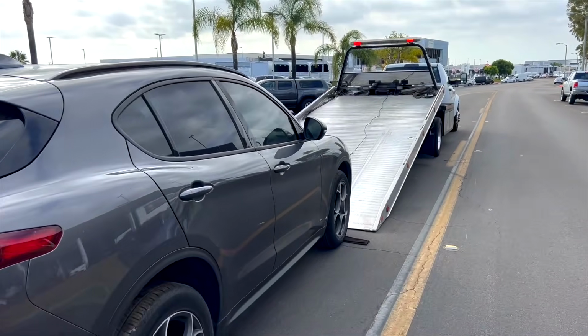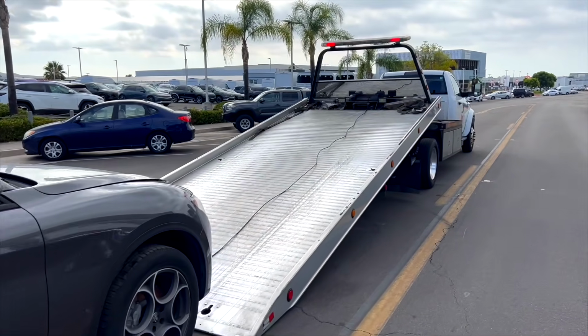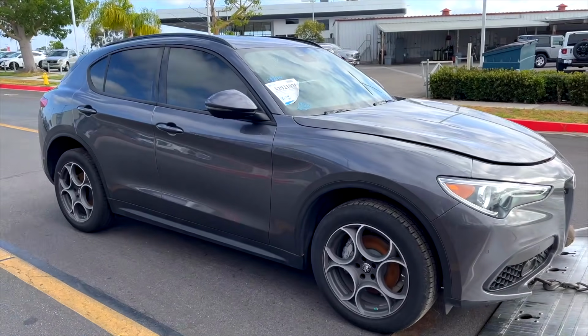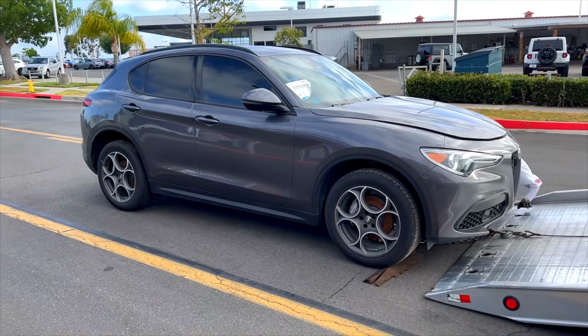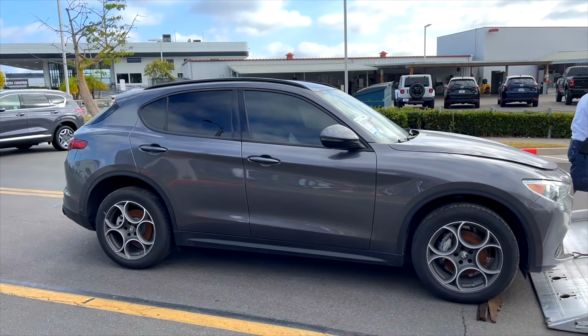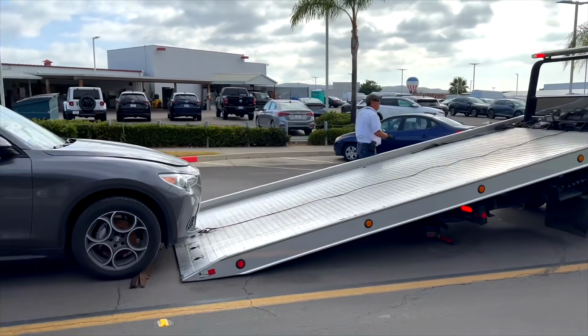So quality towing finally arrived. Actually pretty quick, 20 minutes and they're here once again to the rescue. Yeah, we'll bring the car back to the shop. Something got to do with the fuel. We're not getting the fuel, so I'll mess around at the shop and get this thing all squared up.